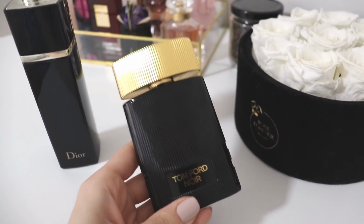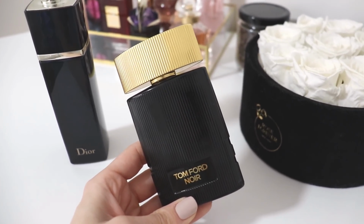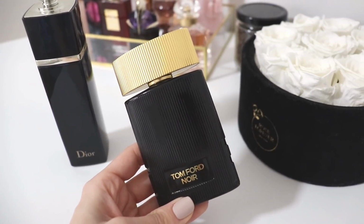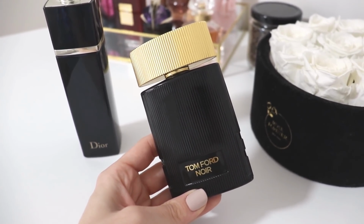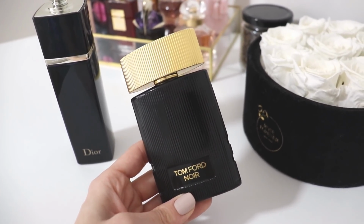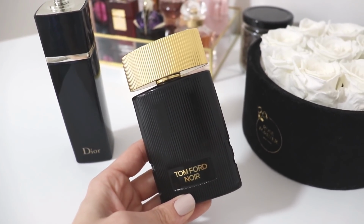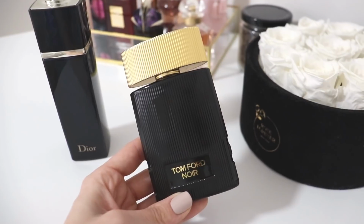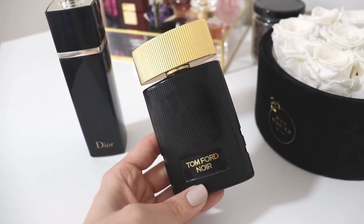The Tom Ford Noir Pour Femme, this one is really unique. It's very interesting. It has a note of kulfi, I'm not sure how you say it. It is a type of dessert, and it also has a note of mastic in here, which apparently smells a little bit like turpentine, so take that for what you will. This doesn't smell like turpentine or gasoline or anything like that to me. This is just a super dark, seductive gourmand.